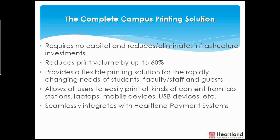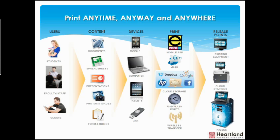And basically you can print any kind of content from any device to any of our devices. And as Fred mentioned, we have a seamless integration with Heartland. No added fees for that as well. This next slide is just a couple of pictures for you, again, showing any kind of user can send any kind of content from any device. We have 6 different ways for them to print, and we have 3 different release points. I'll get into those.